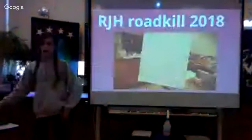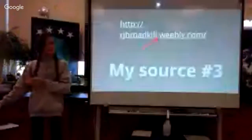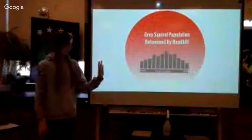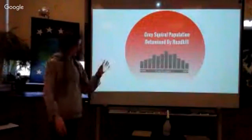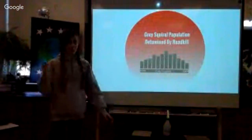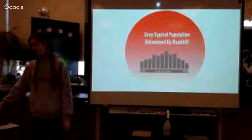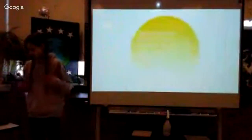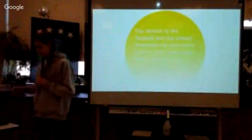There is our roadkill sheet from this year. Here's our website, and then here's the link to our website. I made a graph for the different amounts of roadkill throughout the amount of gray squirrels, and they went up and down, as you can see. They went recently down, but they're still at the top of the roadkill animals. Pay attention to roadkill in the animal population of your town. Start a track sheet, mark down what you see.